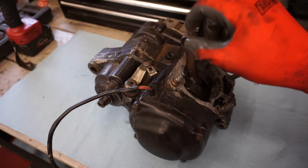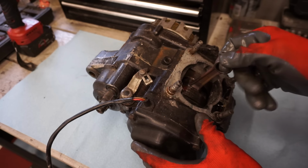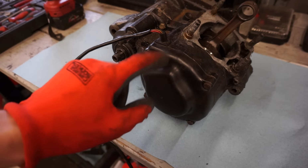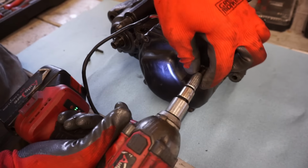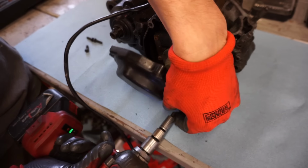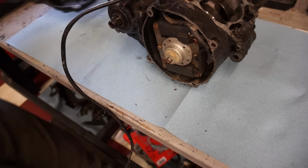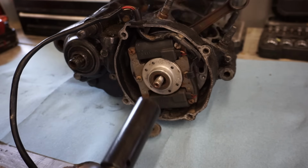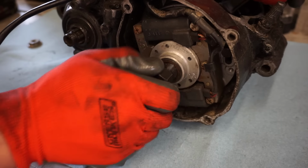All right, we've got the bottom end here. You guys could see the rod bearing was just completely shot. So obviously the crank has to come out. We can go ahead and get the stator off. We at least have spark from this thing, so that's one plus. Stator appears to be good. All right, here's the little puller for it. Knew I had one.